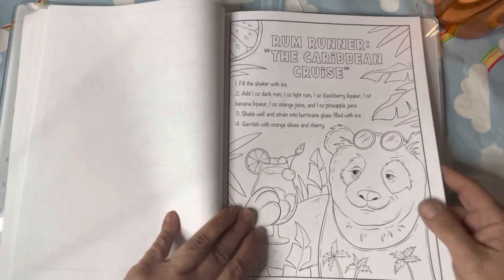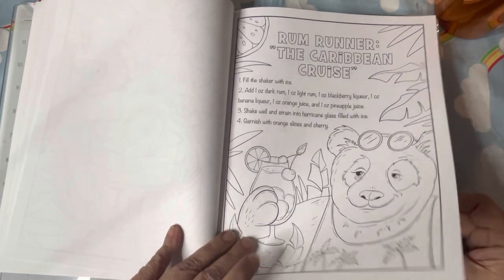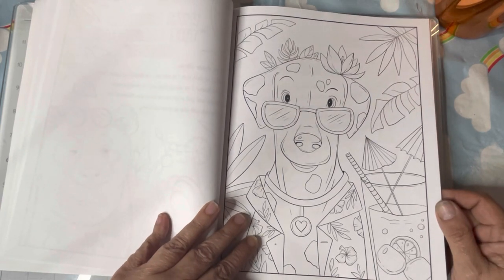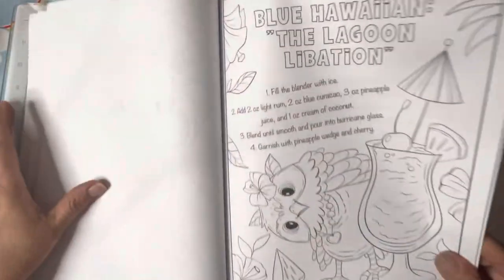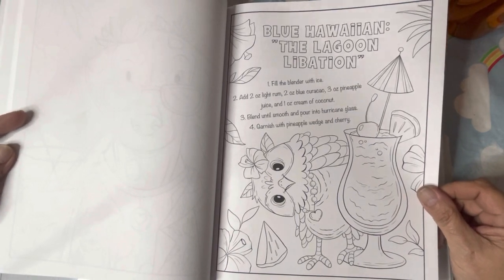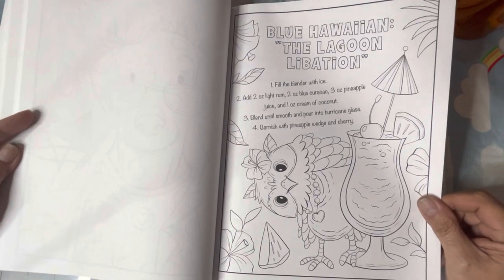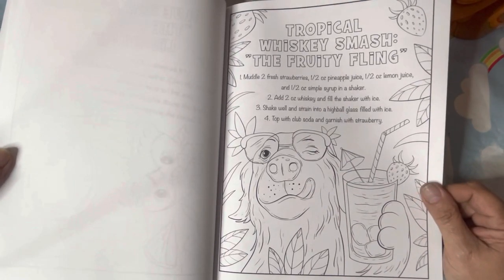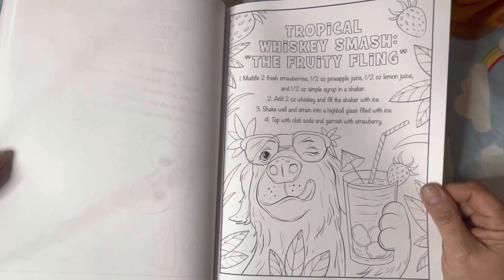Rum Runner. I think I like the animals more than the people things. Blue Hawaiian, the Lagoon Libation. Oh, I like that owl. Like, huh? What? That side. Oh, yeah. That pup's licking his whiskers there. The Fruity Fling, Tropical Whiskey Smash.